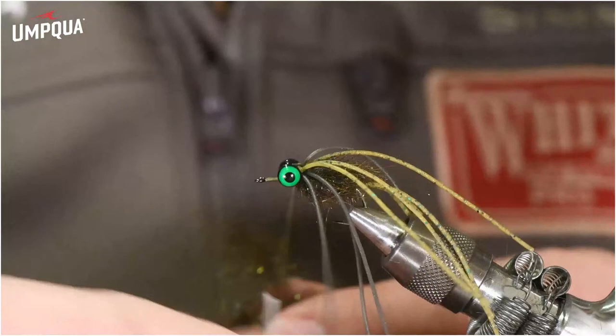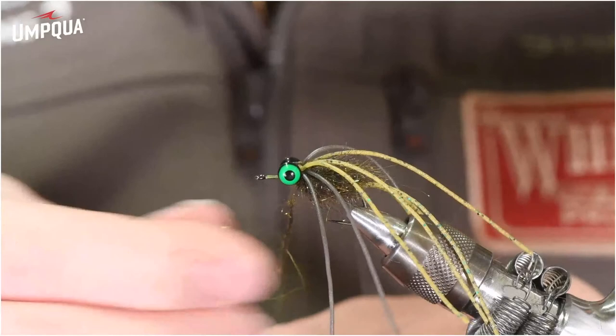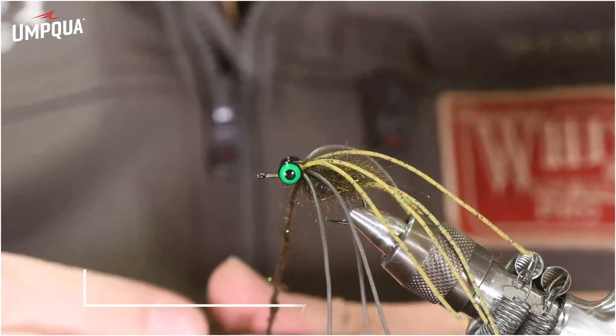For the final portion of the dubbing bit, we are going to take a little bit more of that Helgramite dubbing, and we're going to make a little dubbing noodle here. That's a little too much there. You don't want to do too much. The rule of dubbing is, take what you need, cut it in half again, and you're probably right about where you need to be. It's a lot better to have to add more than have to take it away.